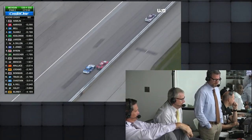Now Harvick has that preferred lane like we saw Denny Hamlin had. Bell able to hang with him. Now turning away from him, trying to get away from that side draft. Now trying to pull Harvick back to him. Tries to overdrive the corner. Now he slides up in for caution.